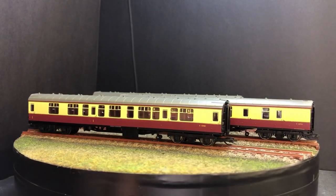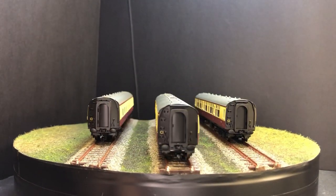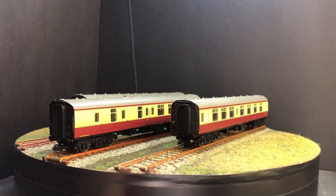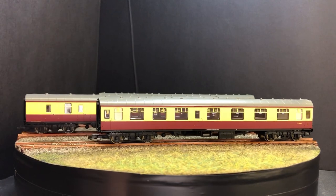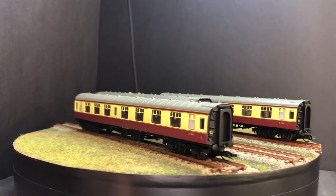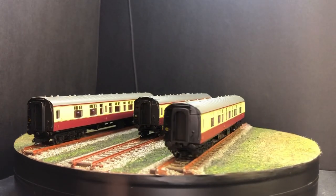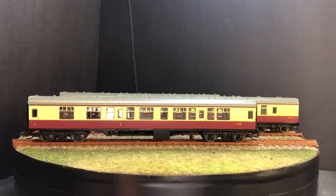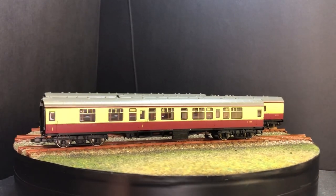Cracking little coaches. These models are, I think, exceptionally detailed. I love the details, such as the periscopes on the roof of the brake van, and the bars on the window of the, I guess that's the mail storage, is it? These are all first class, apart from, I think there's a second class corridor on the brake, but the graphic on the side is a one, so I'm not quite sure if that's a misprint, or whether that's something that happened anyway, I don't know. You do get to see through and see the corridor through there, which is nice.